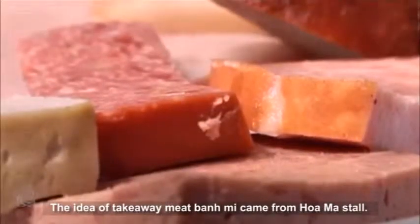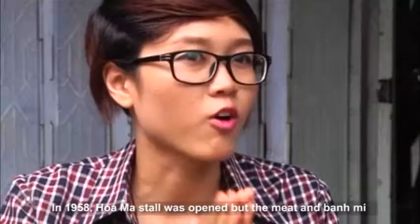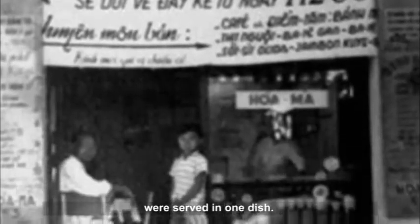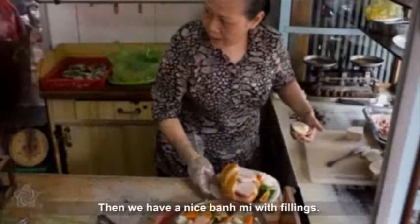The idea of takeaway meat Banh mi came from Hoa Ma Stall. In 1958, Hoa Ma Stall was opened, but the meat in Banh mi was served in one dish. After that, due to the takeaway demand, the owner of the stall had an idea of putting all the meat and vegetables in the bread. Then we have a nice Banh mi with fillings.